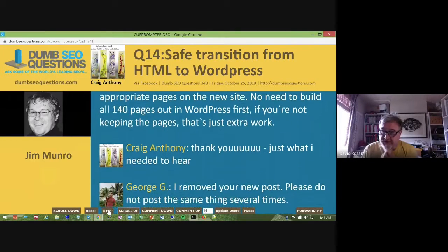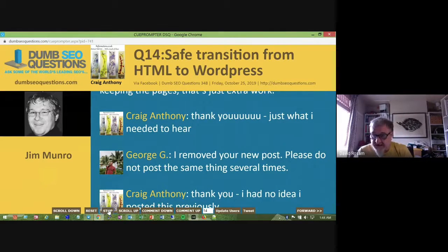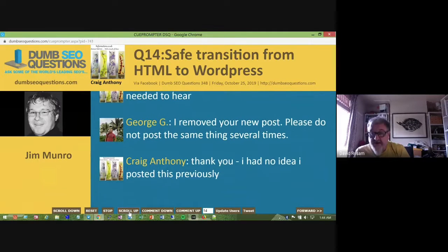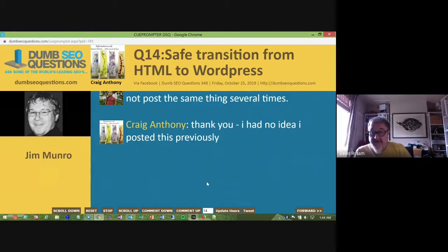No, build the site. Build the site in WordPress. Build your 8 pages that you need. Then 301 from your 140 pages to your 8 pages, but don't 301 to the home page. If you don't have a new page to redirect to, you need to be asking yourself whether you need to create a page to redirect to, or whether that is one of those pages that the old site no longer has any relevance.